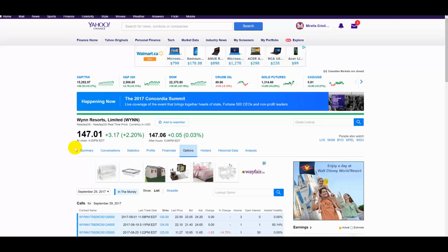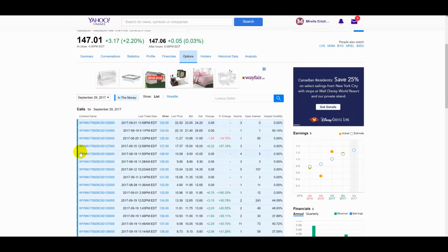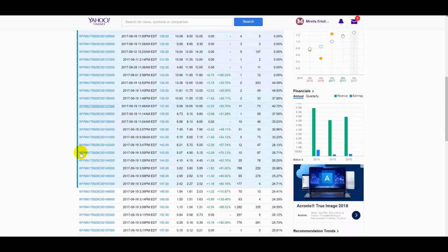All right, so here WYNN closed at 147.01, right at a key pivotal point. Now, the question is, do they want to consolidate or do they want to show the power? And you could see these 150 calls. They're trading really good. There was a lot of trading in them. The spreads were tighter.